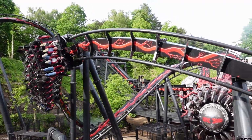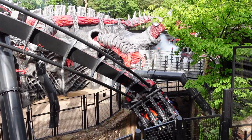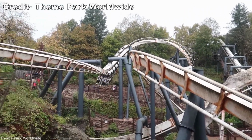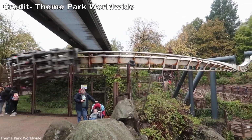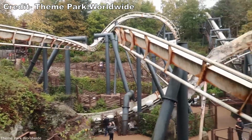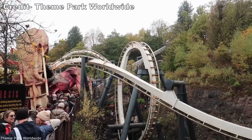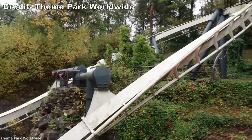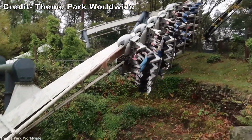Nemesis Reborn is the newly reimagined Bolliger Mabillard inverted coaster at Alton Towers. This ride opened back in 1994 as Nemesis, and it was absolutely beloved. This was widely considered to be the world's best invert, and one of the UK's best, if not the best, coaster. The forceful elements and unique setting were a special combination.